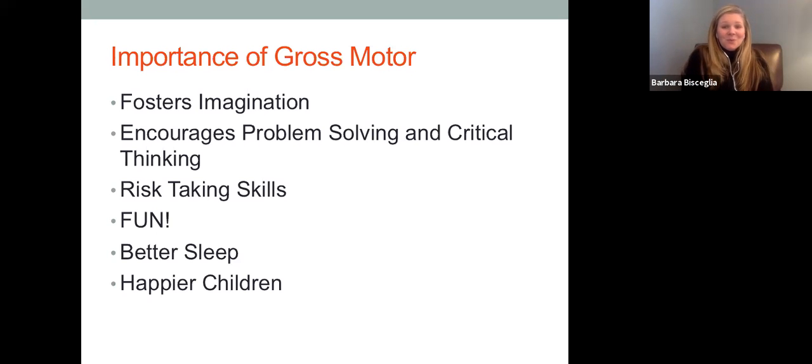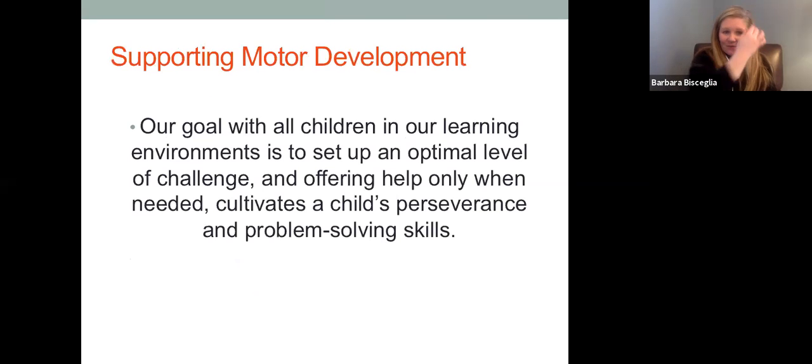And of course, gross motor is fun. Kids love to move around. There are so many fun gross motor activities that we can do with them to get their energy out, or to make something really exciting. And the more energy they get out, the better they sleep, and that makes them happier children. So it's all really, really important stuff.